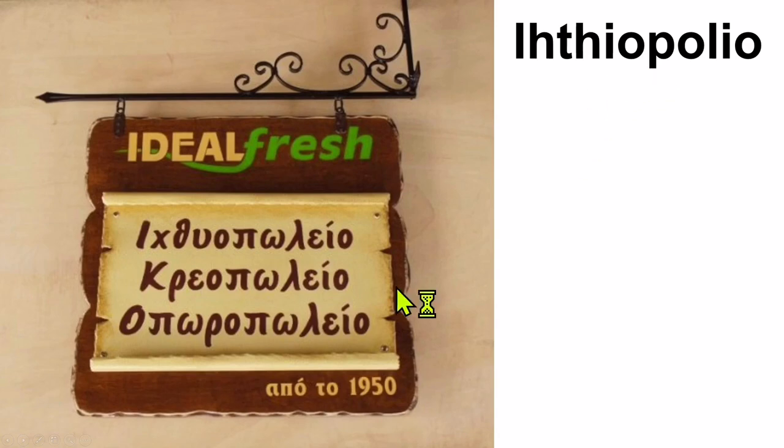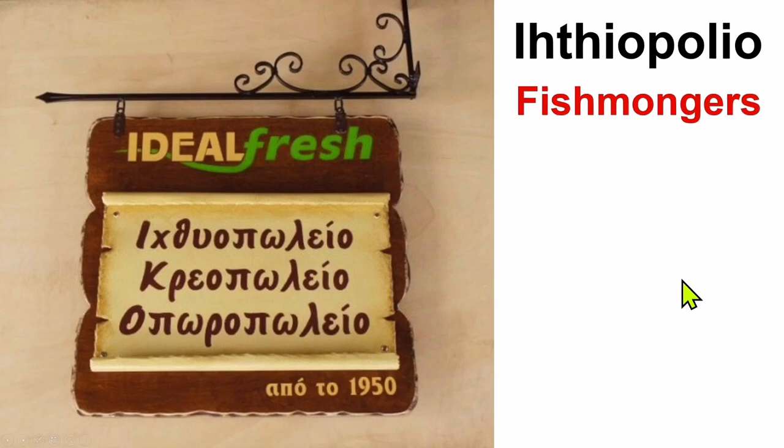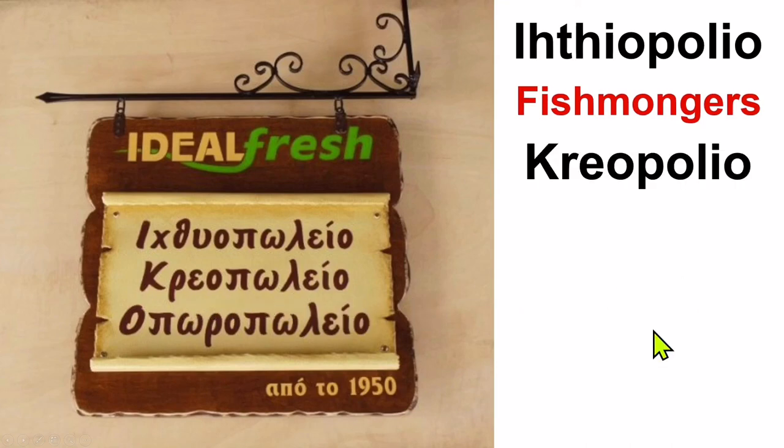And then io, po, so ichthyopo, and then lio, emphasis on I. Altogether, ichthyopolio. Quite a difficult one for you, I know. It means fishmongers. Now, let's go for the second word.